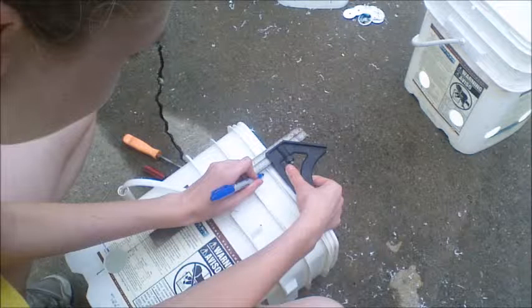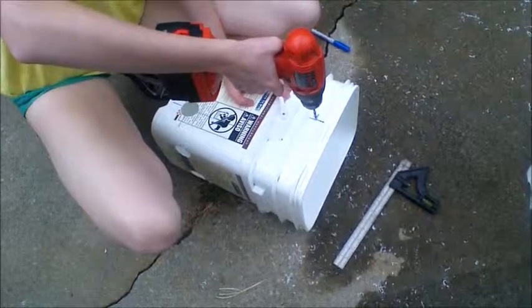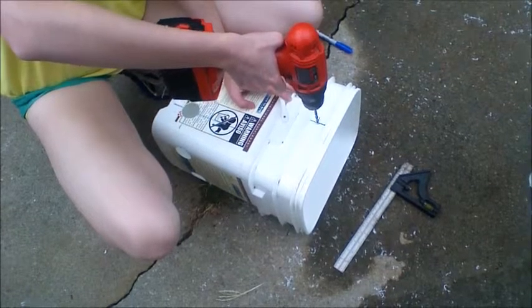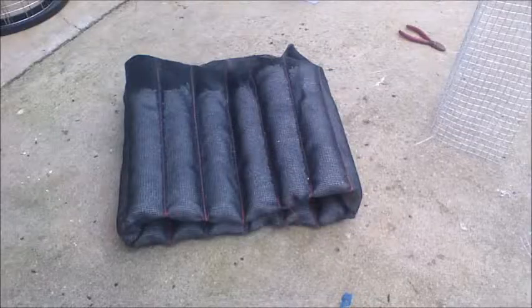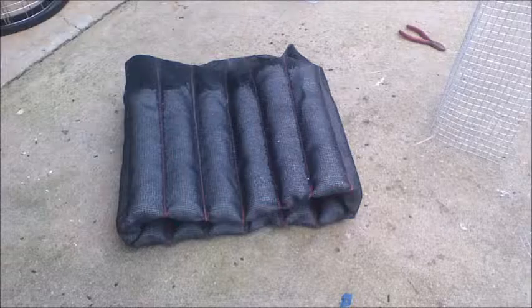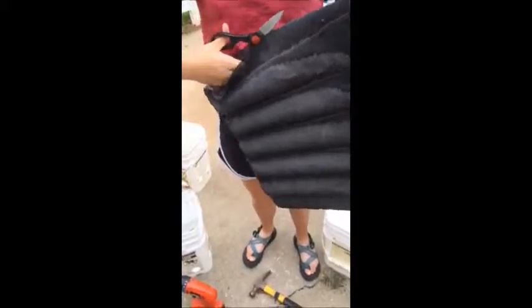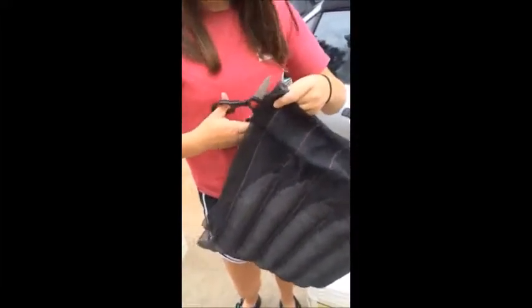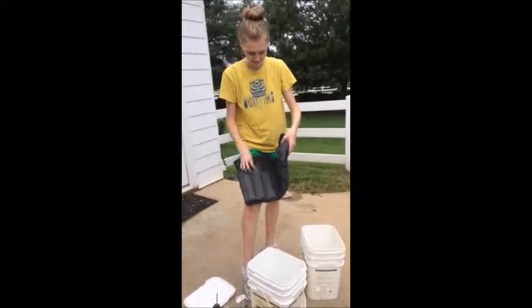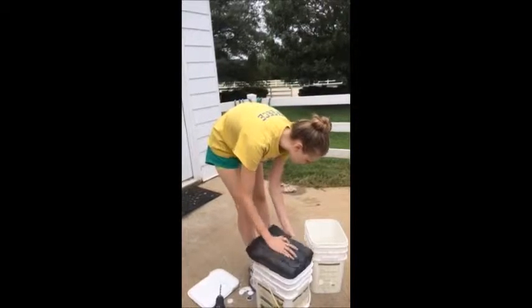Mark the buckets near the top where holes will be drilled to insert a chain that will suspend the buckets inside the catch basin. Here is the commercially available water filter. Using scissors, cut the commercially available water filter down to a size that will fit in the bucket. Fold the filter so that it fits into the bucket where all water will be filtered before being captured inside of the catch basin insert.